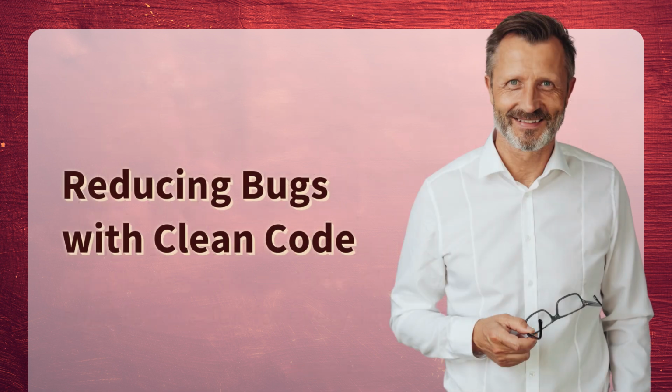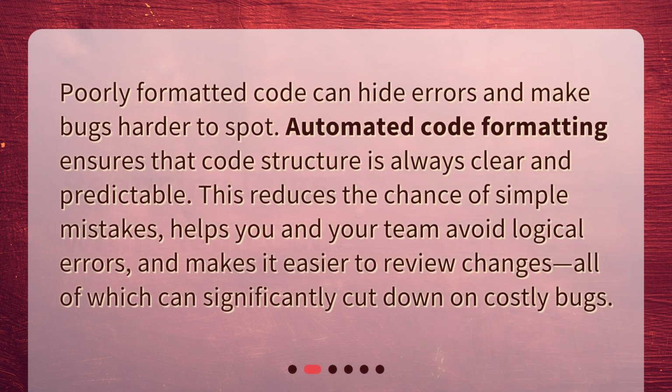Reducing bugs with clean code. Poorly formatted code can hide errors and make bugs harder to spot. Automated code formatting ensures that code structure is always clear and predictable. This reduces the chance of simple mistakes, helps you and your team avoid logical errors, and makes it easier to review changes, all of which can significantly cut down on costly bugs.